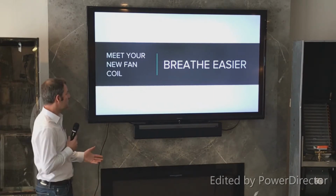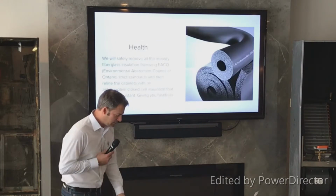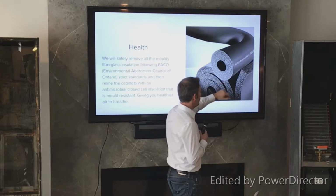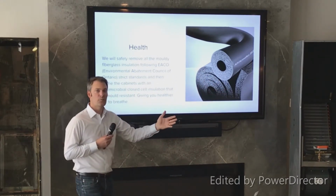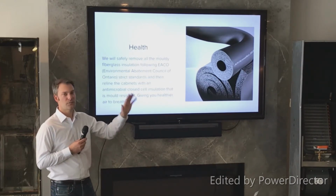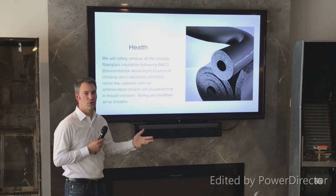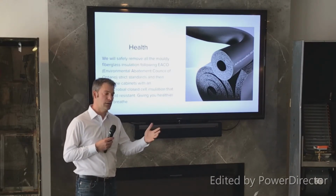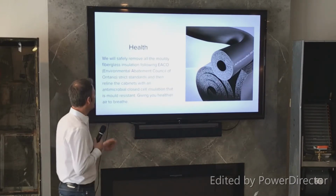So our answer to old fan coil units is a new fan coil unit. So what does that look like? In newer fan coil units, we use a closed cell insulation like this. The great thing about closed cell insulation is that it's non-porous. If you were to have a mold problem in the future, we could spray some disinfectant on a paper towel and literally wash the problem off. We can't do that with fiberglass insulation because it's very porous. We could vacuum it and clean it all day, but mold will come back just because the material is so fibrous. It will hold on to the mold and spores.